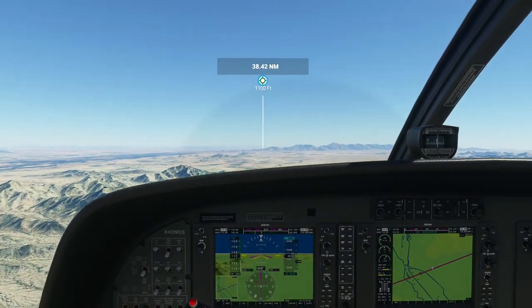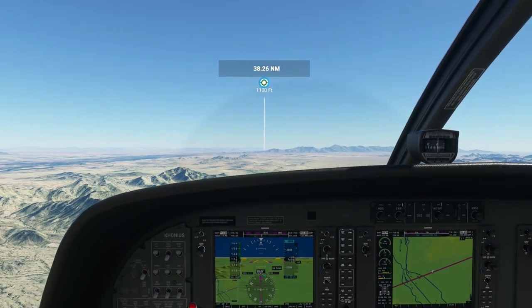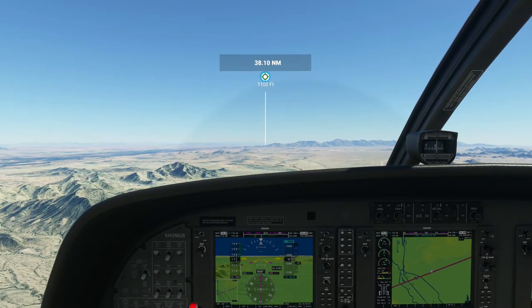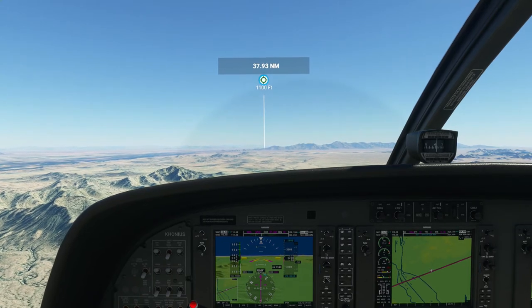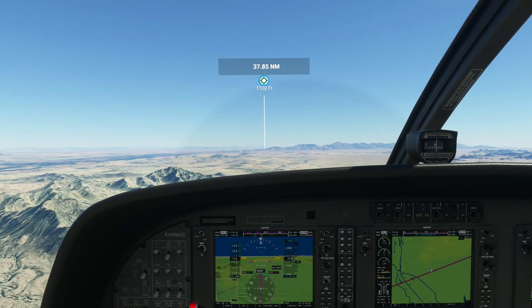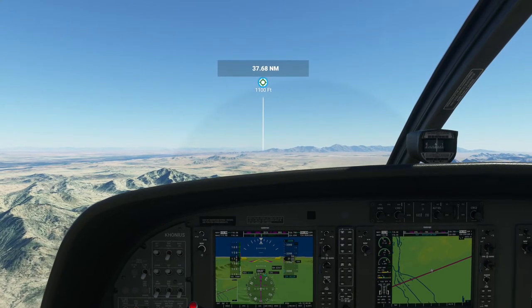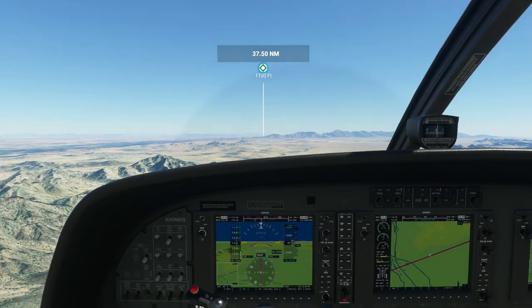Contact Phoenix approach on 120.7. Oh cool, we're contacting Phoenix approach finally, we're leveling off at our altitude. 120.7, KH 279er. Phoenix approach, KH 279er, 3,300 feet. KH 279er, Phoenix approach, continue as planned. Altimeter 29.81.